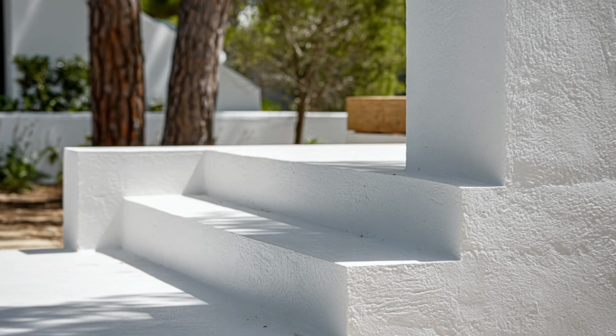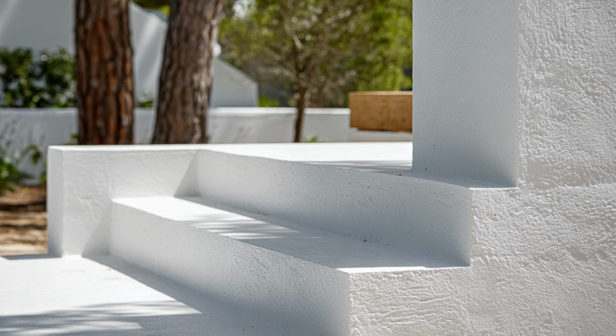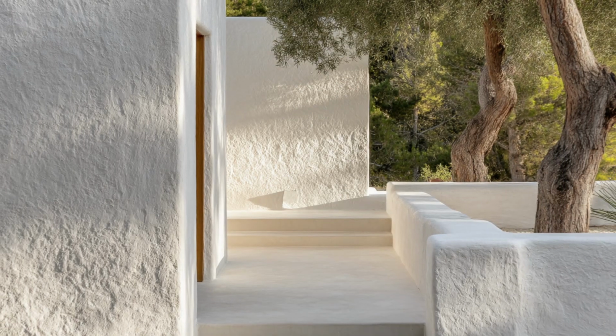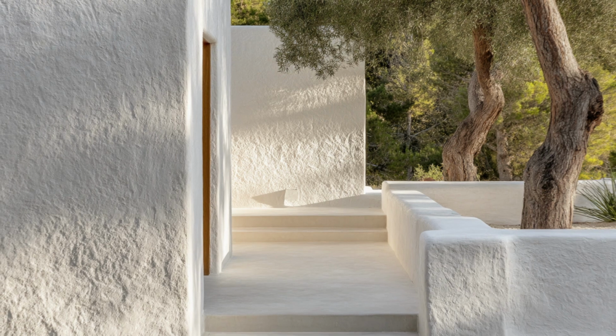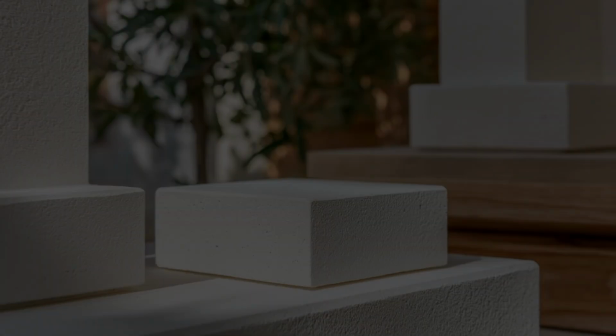White concrete is also durable, thermally efficient, and low maintenance, making it an ideal choice for homeowners who want style without compromise. The neutrality of white also allows surrounding elements, especially green plants, water features, and natural wood, to stand out beautifully. When used thoughtfully, minimalist white concrete becomes the perfect canvas for elegance, reflecting sunlight in the day and glowing warmly under ambient lighting at night.